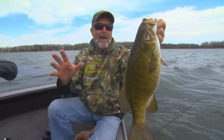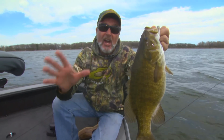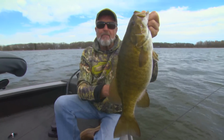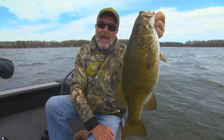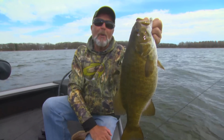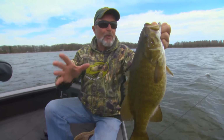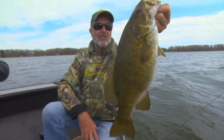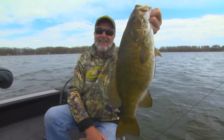And I'm so happy that smallmouth fishing today is better than it's ever been. We've got more and bigger fish like this than we've ever experienced in this country. And man, we've learned so many more ways to catch them. There are so many different lures, so many presentations, and so many different things that we keep learning every year to whack these big brown beauties like this.